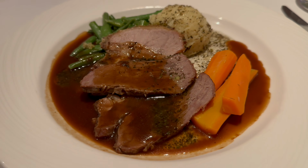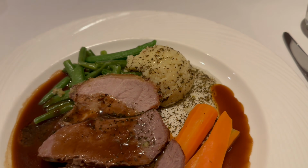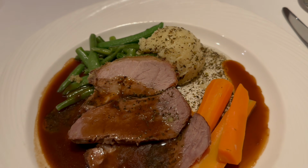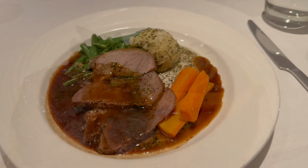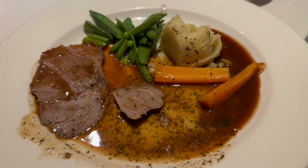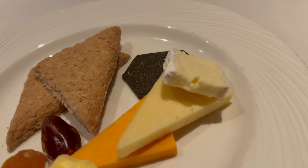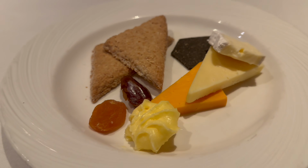And for my main course I went with the chef's recommendation of the mint crusted leg of lamb. And while the food was nice, the portion size was fairly small, which is probably why I enjoyed the late night buffet so much. And for dessert I went for my favourite, which is the cheese plate.